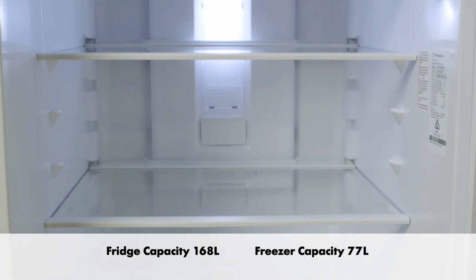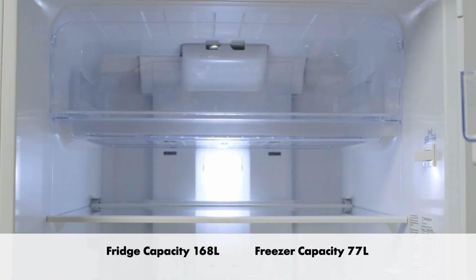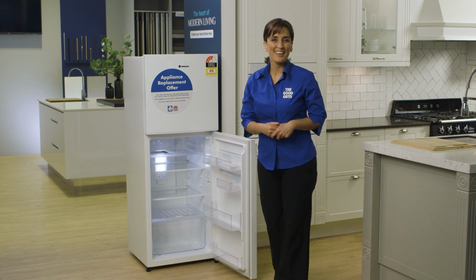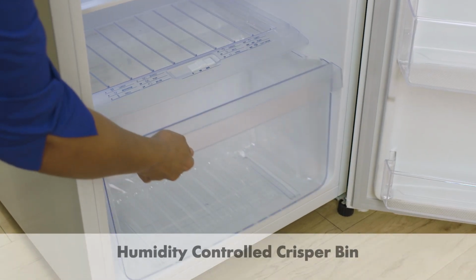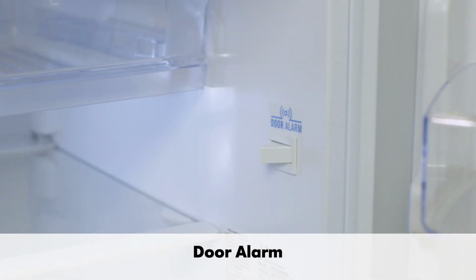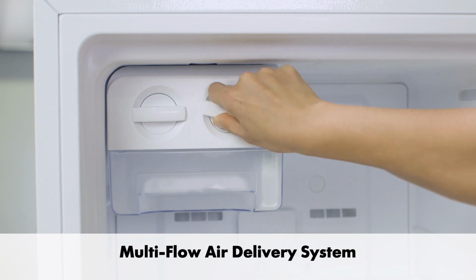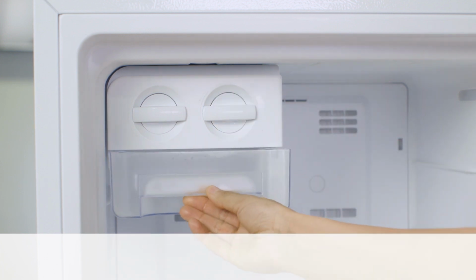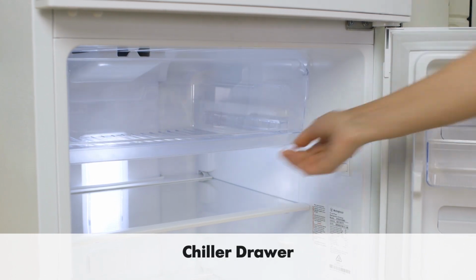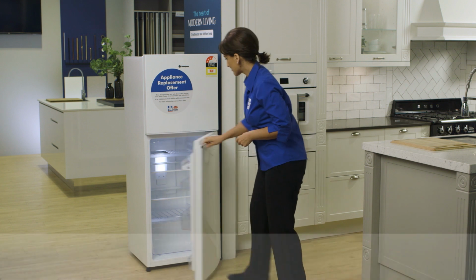The fridge capacity is 168 litres and the freezer capacity is 77 litres. This fridge has a multitude of features, such as 4-width humidity-controlled crisper bin, door alarm, frost-free, multi-flow air delivery system, twist ice and serve, deodoriser, chiller drawer, and Stor door bin storage system.